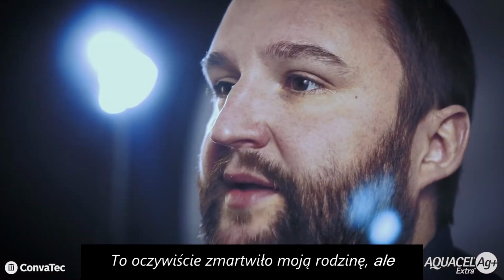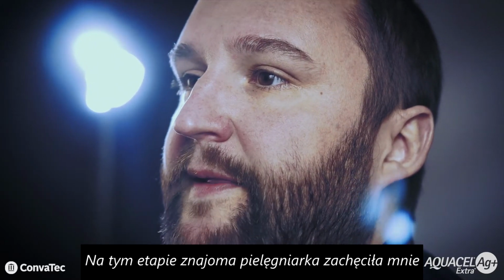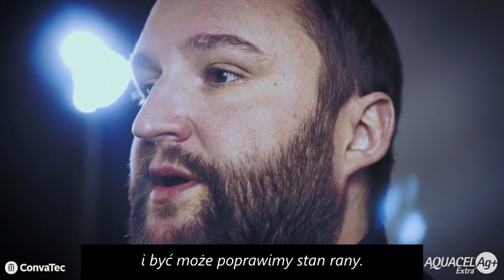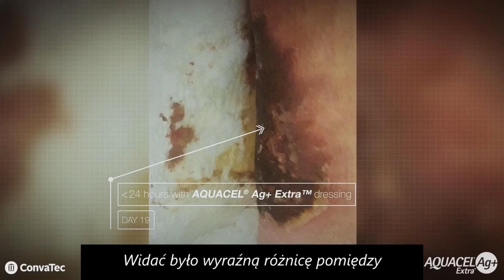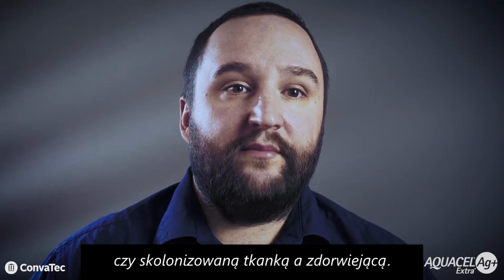This obviously upset my family, but I was willing to consider a second opinion, so I, at this stage, encouraged a friendly nurse to dress me in Aquacel Ag Extra, which a colleague from work had brought to me. So we used Aquacel Ag Extra on this necrotic wound, and the hope was that we could reduce bioburden and perhaps shift the status of the wound. Within 24 hours, there was a remarkable change in the wound. There appeared to be differentiation between the bad necrotic, infected or colonised tissue and my healing tissue.